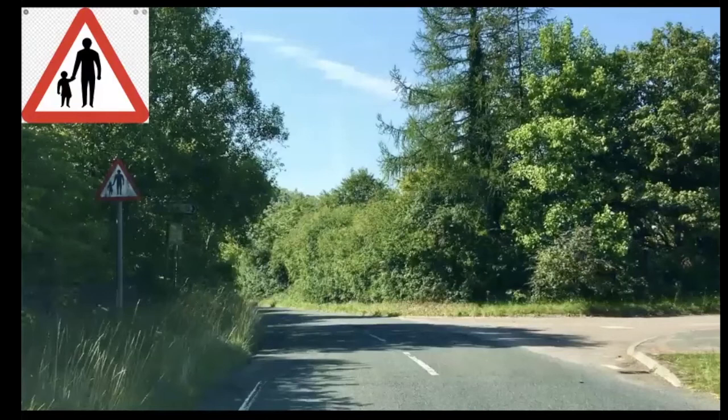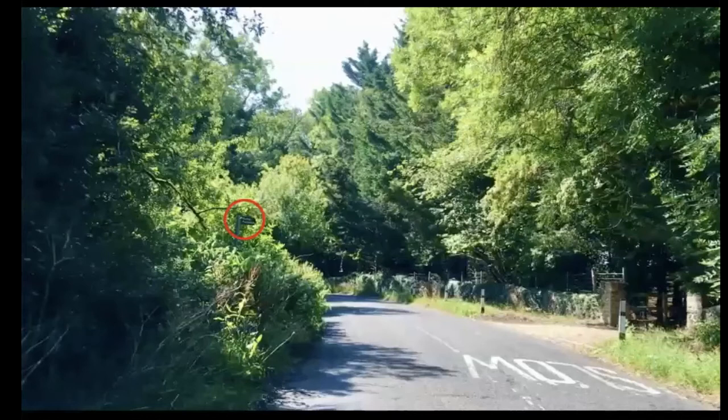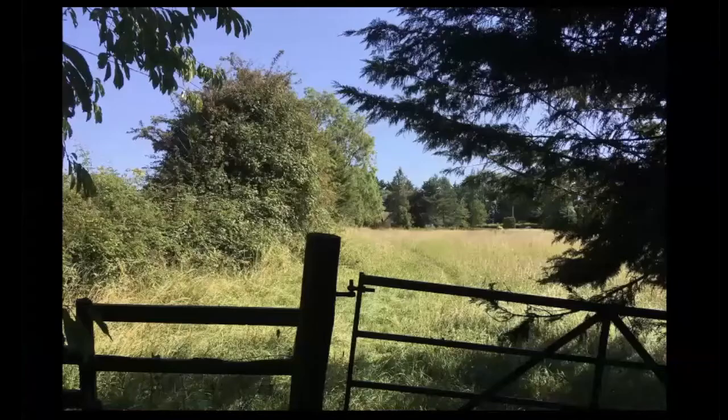Just 100 yards further on down the road, straight ahead, you come to a public footpath, and I've circled it in red there. And it goes into what looks like a private house with its grounds, but it is a public right-of-way. And it skirts the edge of the house. And here we are, that's the house looking back, having walked up there.